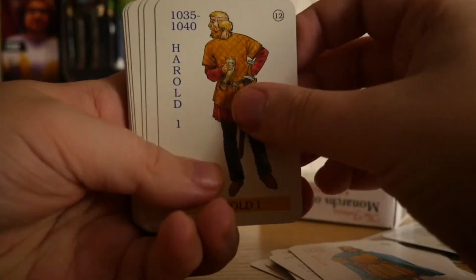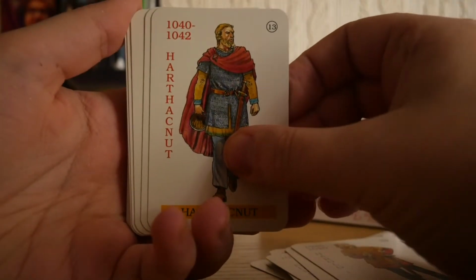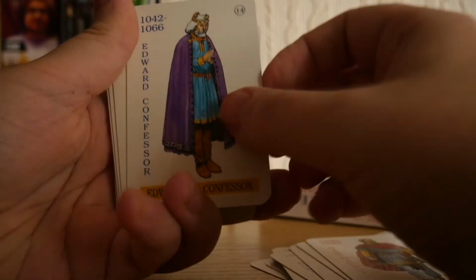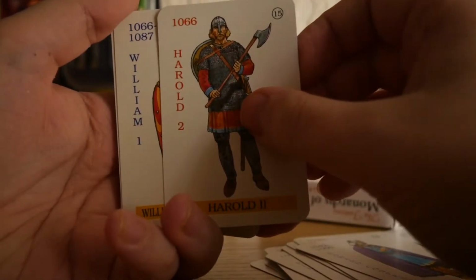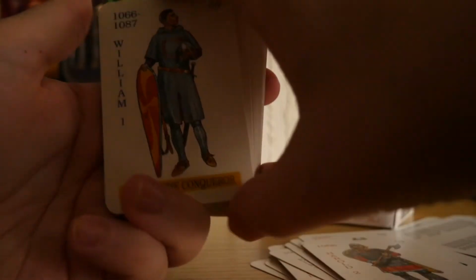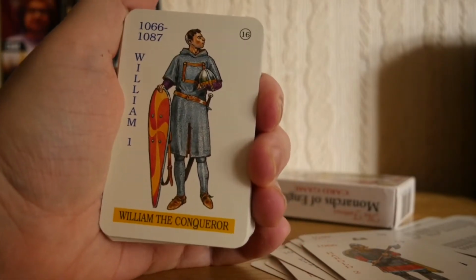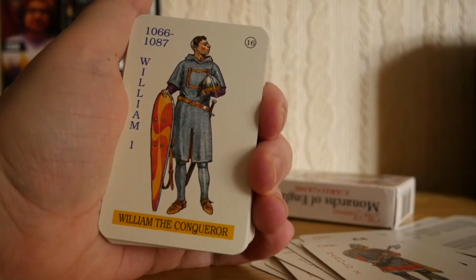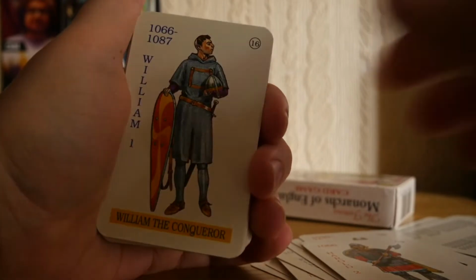So yeah, we got the start of the Harolds, another one where I couldn't even begin to try and pronounce the name. Edward the Confessor, of course, Harold II. See, we're getting through. It takes a while. It takes to the 16th monarch to get to William the Conqueror. So they're being quite thorough in their history, especially in the early, the 10s and 11s.